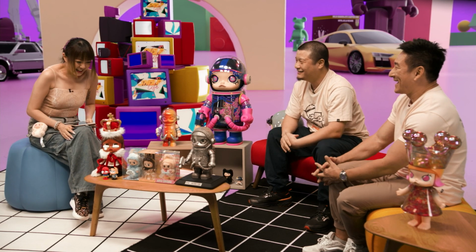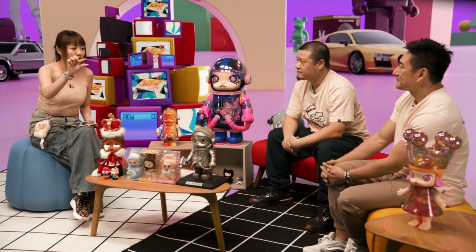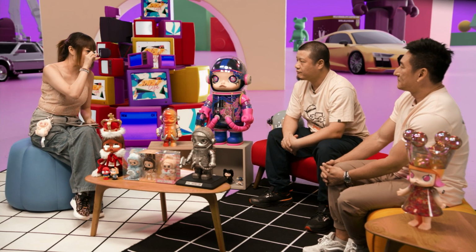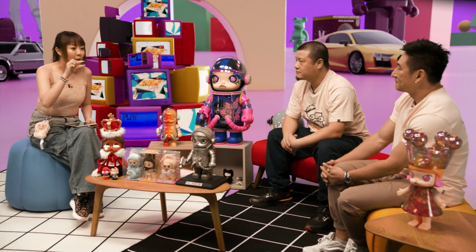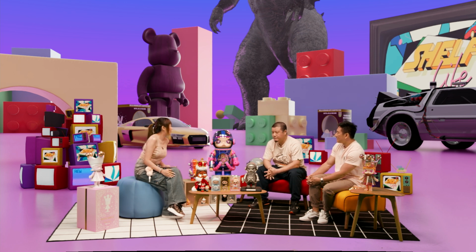All right. So you know how a lot of different brands out there have shrunk their toys down to very, very small collections, right? But now around us, we're looking at 400%. That's right. We're looking at 1,000%. So what is the idea behind these bigger figures? Why is it 1,000%?